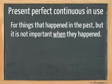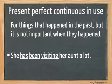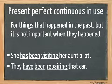We also use the present perfect continuous for things that happened in the past, but it's not important when they happened, so we do not need to know the time when they took place. She has been visiting her aunt a lot. They have been repairing that car. So both these sentences lack time.